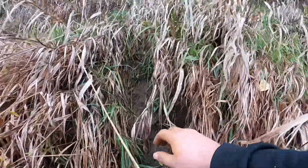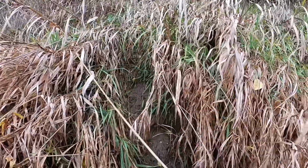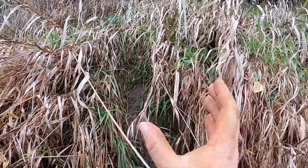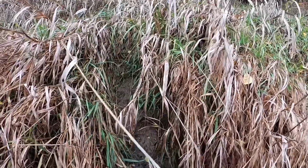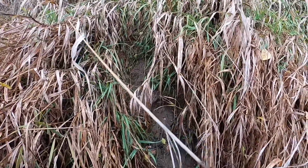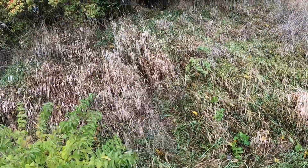Even with the rain, this trail's held up pretty well. Got good vertical cover on both sides. It's confined, it's really narrowed down. Unfortunately, we're about 75 yards from a house up here, so we're going to be limited to dog proofs, but awesome, awesome trail.